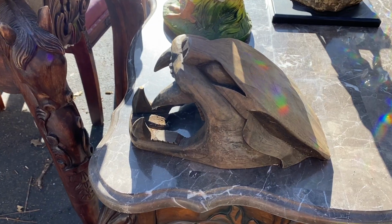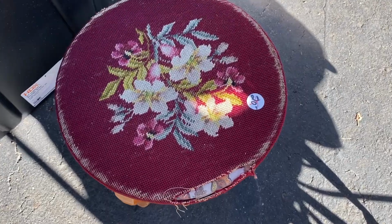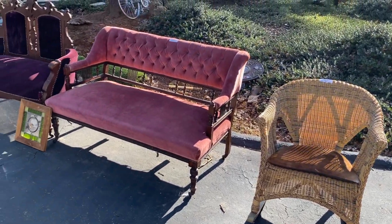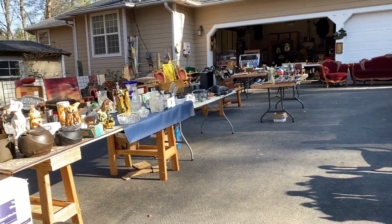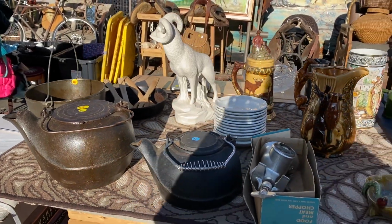And did anyone notice I am the only one here? Thus far, I'm the only person here. So if you ever hear about a yard sale that sounds like it's kind of out in the middle of nowhere, I highly suggest you go. I mean, look at this. What is happening here? If this was in town, it'd be completely wiped out already. It'd be sold out, for sure.